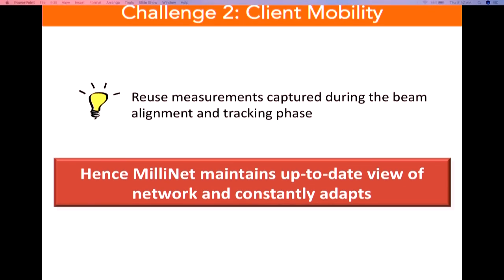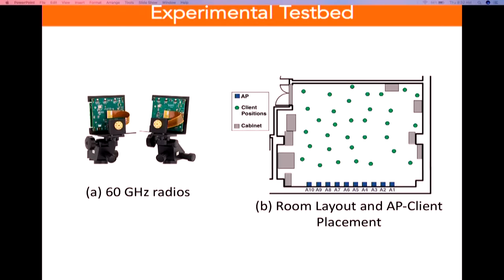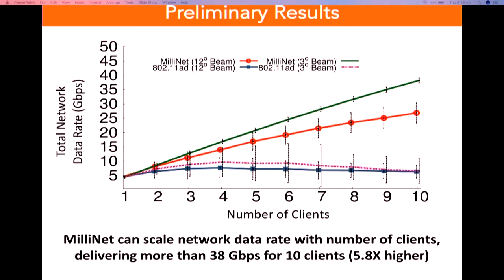So building upon these two key ideas, we implement our system in an experimental test bed. Here are the 60 gigahertz radios that we use, and this is the room layout where we set up our experiments. The blue squares represent the AP positions, and the green locations are where the clients are distributed. As preliminary results, we wanted to understand how the total network data rate changes with the number of clients. We run two kinds of experiments where, in one case, the antennas are equipped with 3-degree wide beams and in the other with 12-degree wide beams.